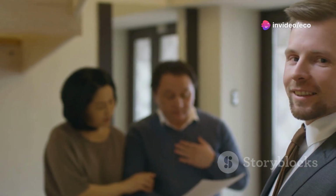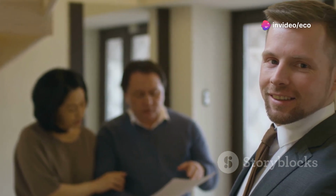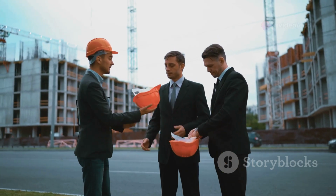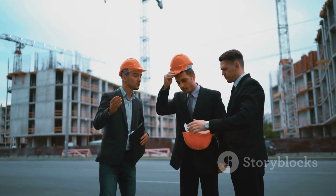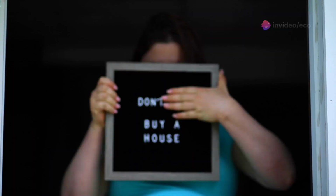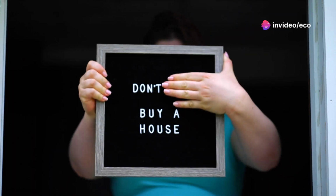Next, we have the holy grail of property documents, the commencement certificate, or CC. This little piece of paper is like the birth certificate of a building, proving that the builder has obtained all the necessary permissions to start construction. No CC, walk away, it's that simple.